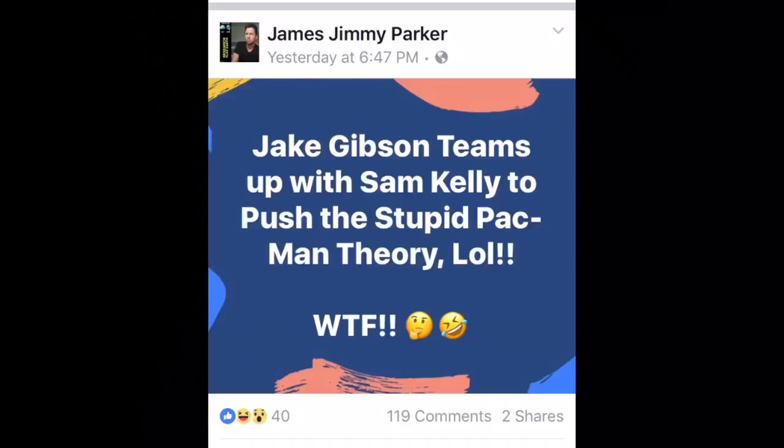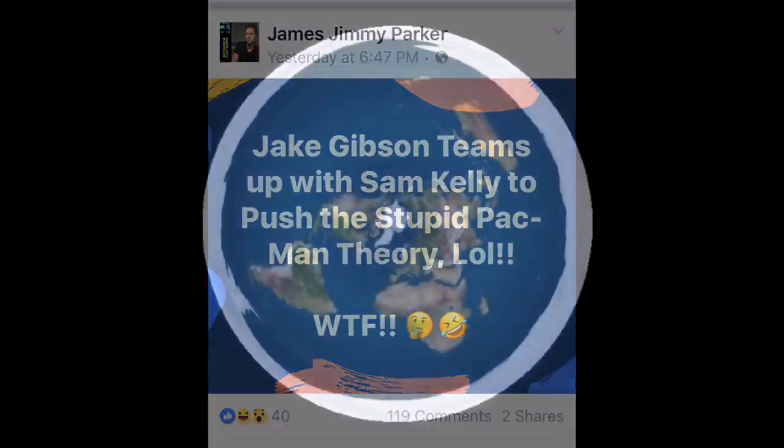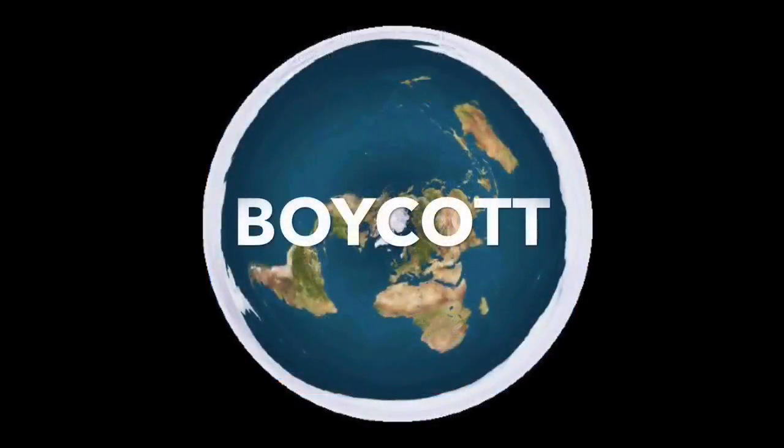And the only way this problem will ever get corrected is if we boycott the fake map. That's right. I'm calling for a full-on boycott of the fake broken model. We cannot use it as a symbol to represent us in any way. We absolutely must ditch it forever, completely, dump it.